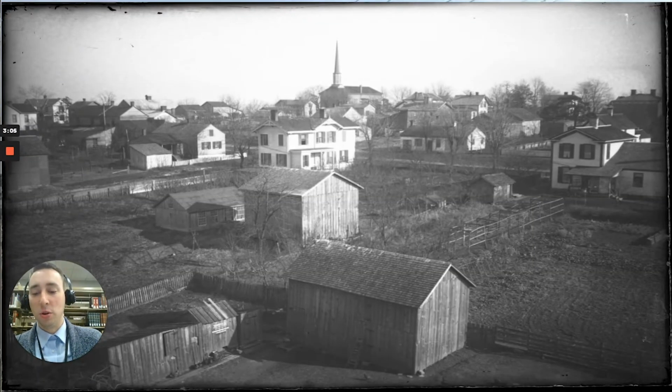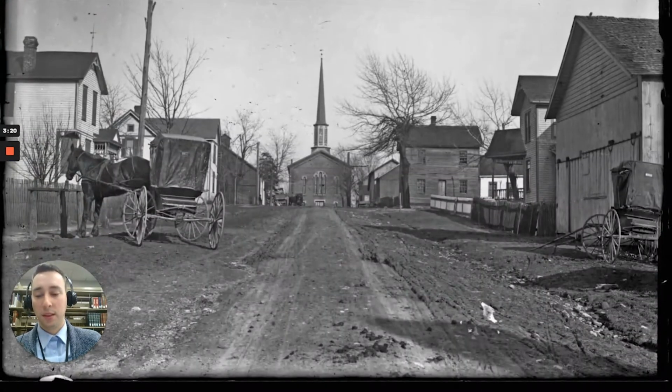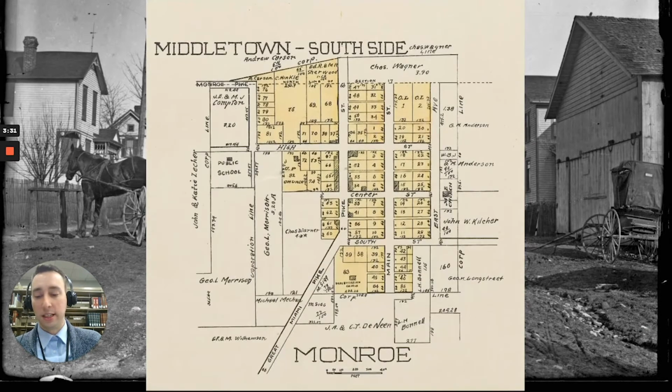Turning east, and most likely still on top of the First Presbyterian Church, we get a good look at the intersection of South Street on the left and Main Street, present-day Old Street, on the right. In the distance is the Monroe Methodist Church, our next stop. In this photograph, we are standing on Center Street, present-day Church Street, looking east. Dead center is the Monroe Methodist Church. Here's the 1914 map, again for reference.